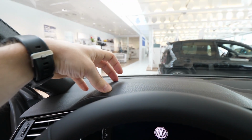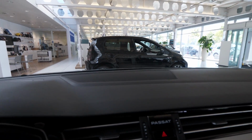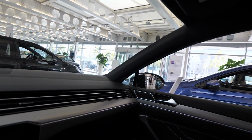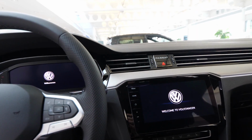Also soft material on the dashboard. We have a head-up display right here. That's pretty useful as well. Speaker, and otherwise the dashboard is clean and straight, and you have great visibility also on the windows. And you can see in the back fantastic visibility because this car has a lot of window parts, much more than other cars in this category level.